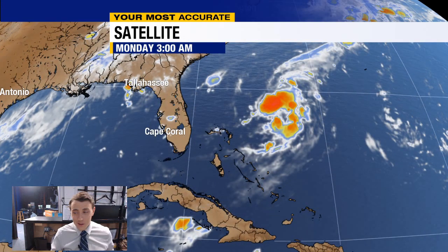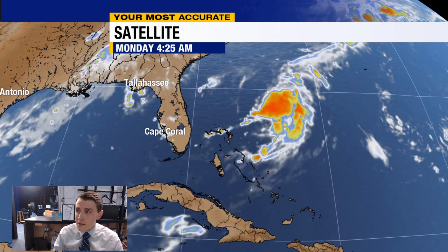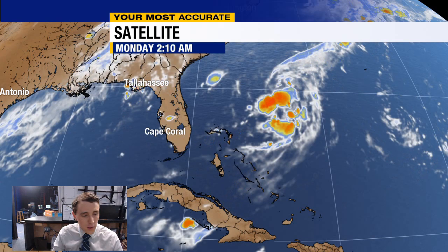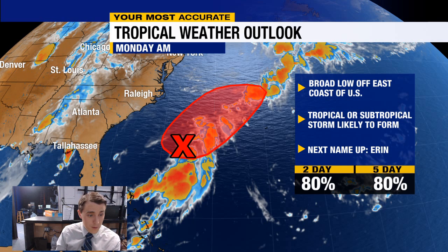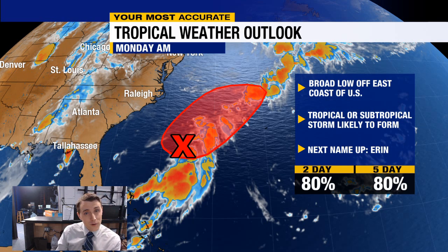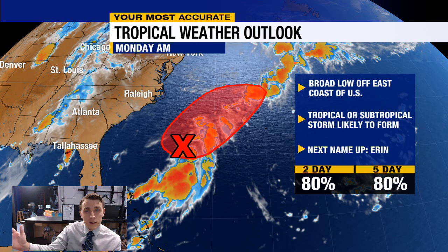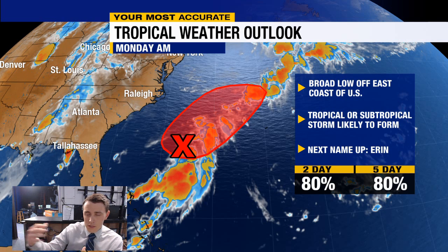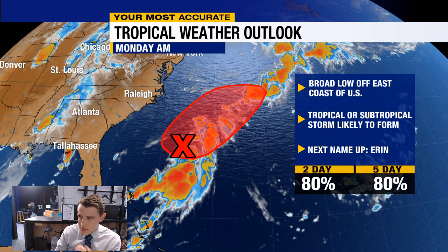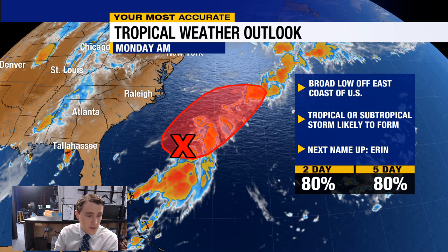Elsewhere, to make matters worse perhaps, there's also that same system we've been watching going back to last week. It's in association with a frontal boundary here too, broad low pressure there, and per the NHC, there's an 80% chance something will be able to spin up there. The good news with this one, it's going to head out to the north and east, not a threat to the United States. It will come close to the Canadian Maritimes by the time we get to the weekend, so we'll be watching it. The next name up would be Aaron, tropical or subtropical development, likely 80% chance per the NHC.